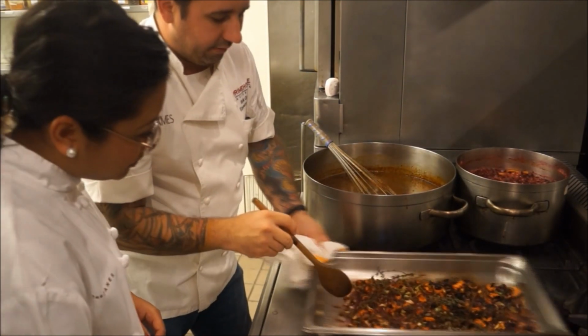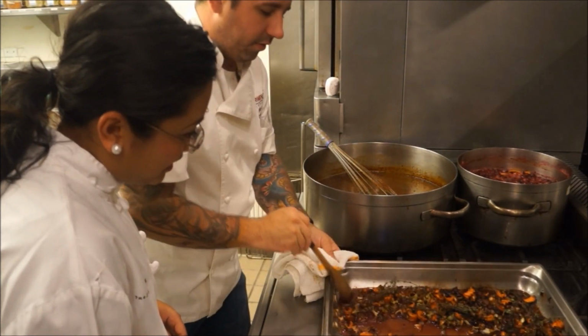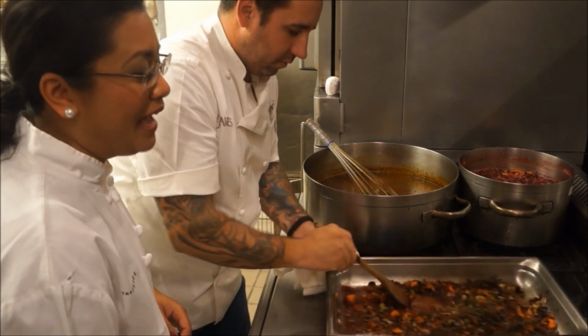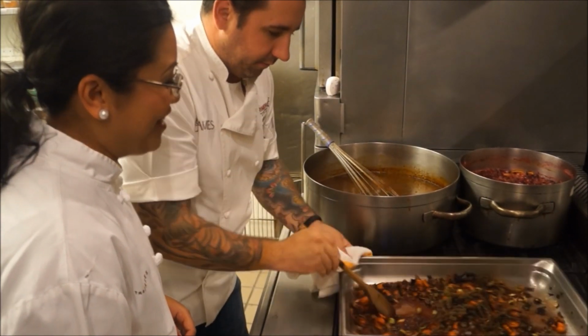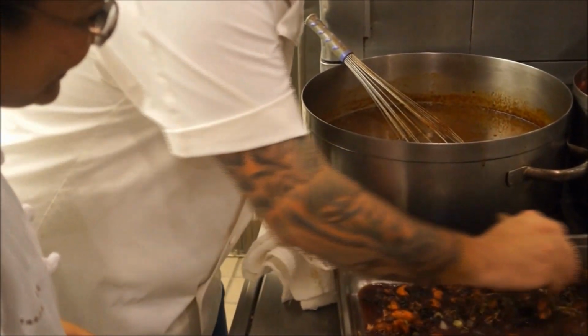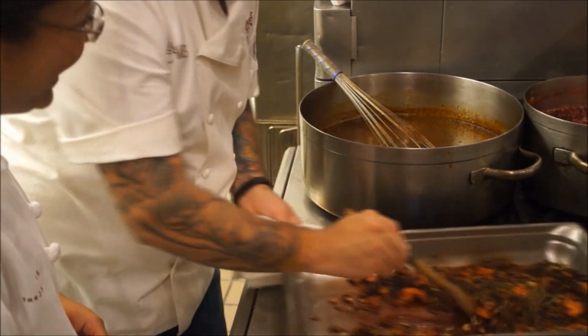This is the part where you want to get in there with a spoon and scrape up all the little things on the bottom. You cannot forget. That is the best part of anything, that stuff in the bottom. Most people are like, oh my God, I have to wash dishes now. No, scrape it. If you deglaze it with the sauce, you don't have to scrub the pan.